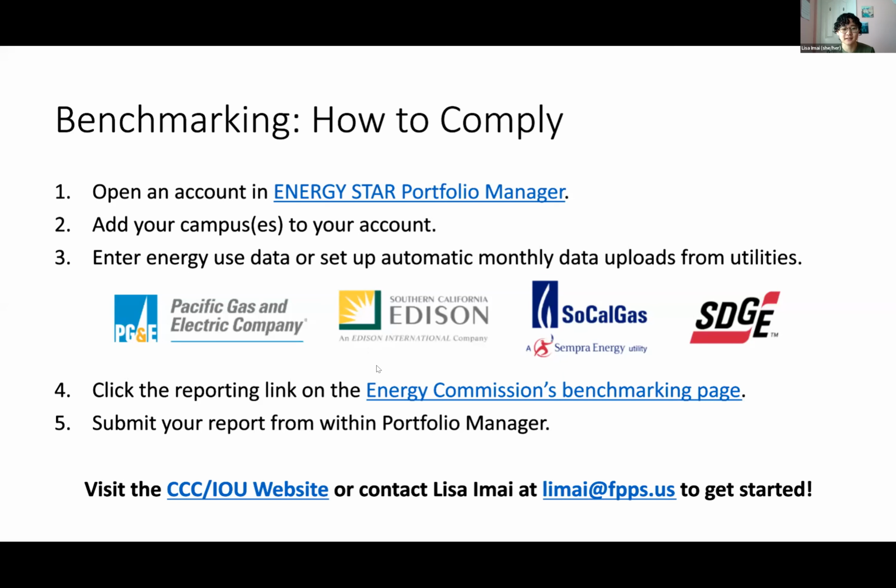And then I can also walk you through the steps on how to report to the Energy Commission in order to comply with AB 802. And that's really, really easy. And that's the only thing you'll have to do every single year. Once we get it automatically connected, your data is just automatically uploaded every month, and you just have to go back once a year, click submit, and it should be all good.